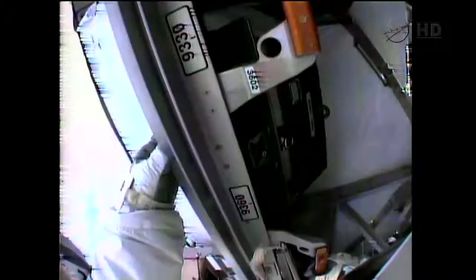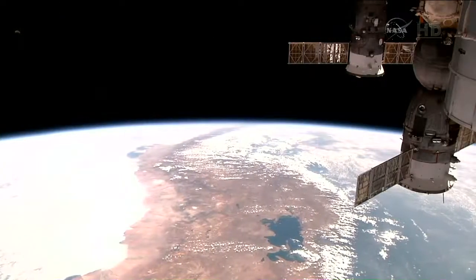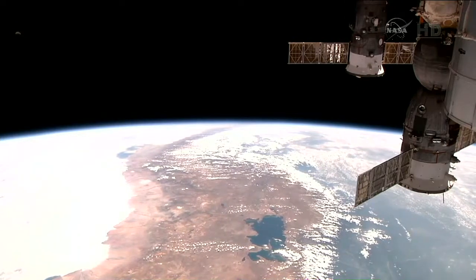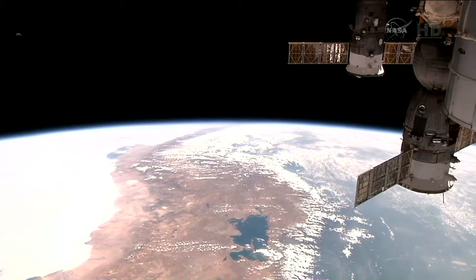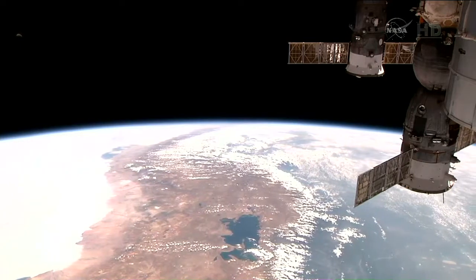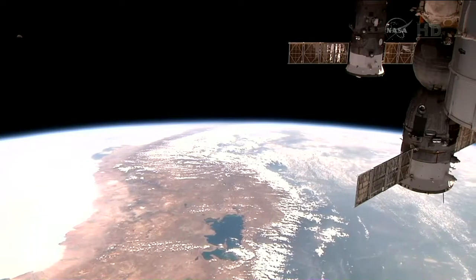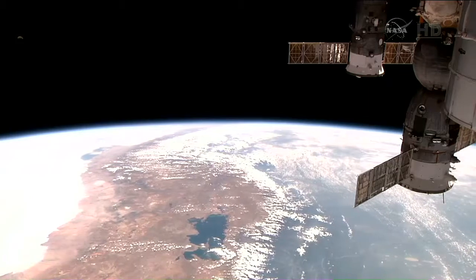Hey, I see a volcano down there erupting. That is amazing. The International Space Station is flying 260 miles over southern Bolivia, moving from southwest to northeast.